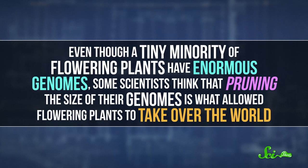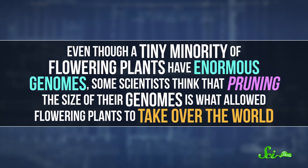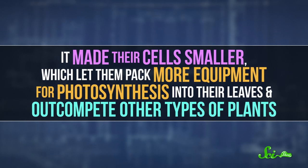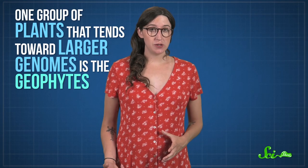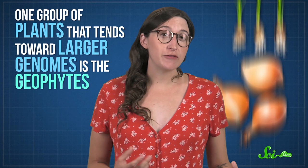In fact, even though a tiny minority of flowering plants have enormous genomes, some scientists think that pruning the size of their genomes is what allowed flowering plants to take over the world. It made their cells smaller, which let them pack more equipment for photosynthesis into their leaves and outcompete other types of plants. So rather than giving them an advantage, maybe these few species have unusually enormous genomes because they just didn't have any particular reason to prune them. For example, one group of plants that tends toward larger genomes, the geophytes, store up energy in bulbs or tubers. Think of a sweet potato or an onion, or a flower that grows from a bulb like a daffodil. Those energy reserves might be what enables them to synthesize lots of DNA without too much trouble.